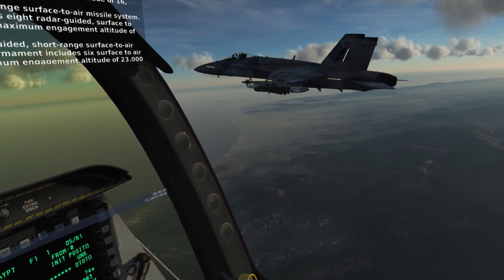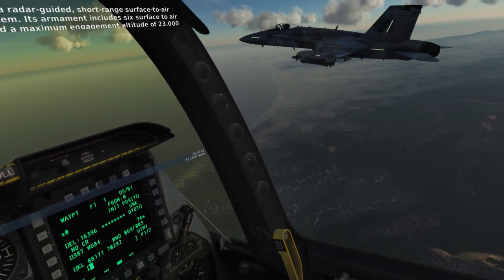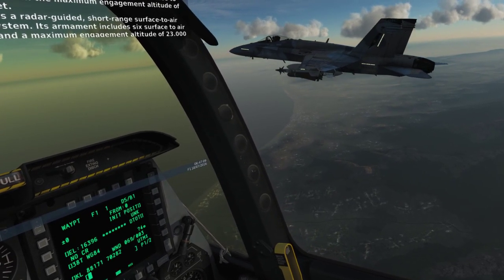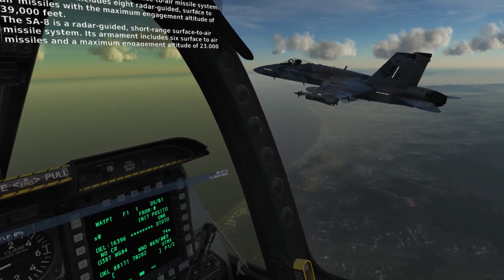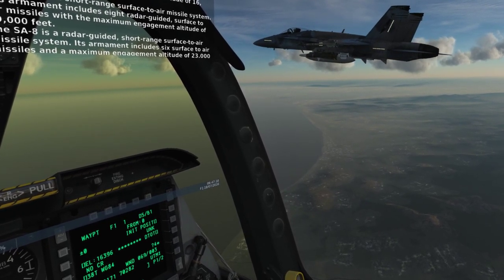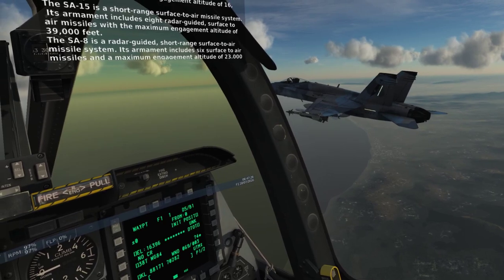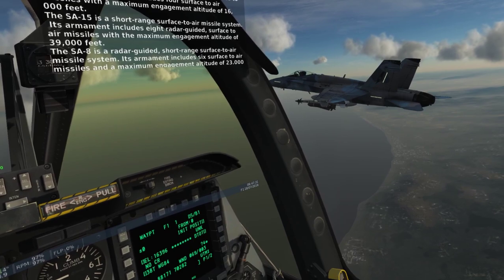The SA-11 is a medium-range surface-to-air missile system that uses radar guidance. Its armament includes 4 surface-to-air missiles per launcher. It has a maximum engagement altitude of 82,000 feet. The SA-11 uses an engagement radar on each launcher and a separate snowdrift search radar. The SA-10 is a radar-guided, long-range surface-to-air missile system with 4 surface-to-air missiles per launcher. It has a maximum engagement altitude of 131,000 feet. The SA-10 uses the flap-lid tracking radar and Big Bird search radar. These are the main threats, knowing which will help you to save your aircraft and life.